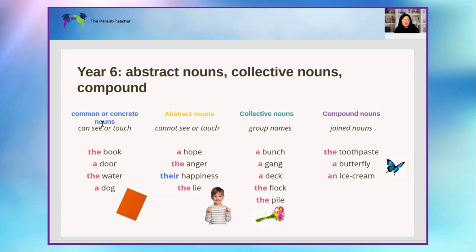So we have common nouns, which they learnt in year 1, the things that you can touch. Okay, the book, the door, the water, the dog, anything you can put the and a in front of is a noun. So, they're taught that they're things that they can touch and see. But when they get to year 6, they learn abstract nouns. Now, abstract nouns are nouns that you actually can't see.